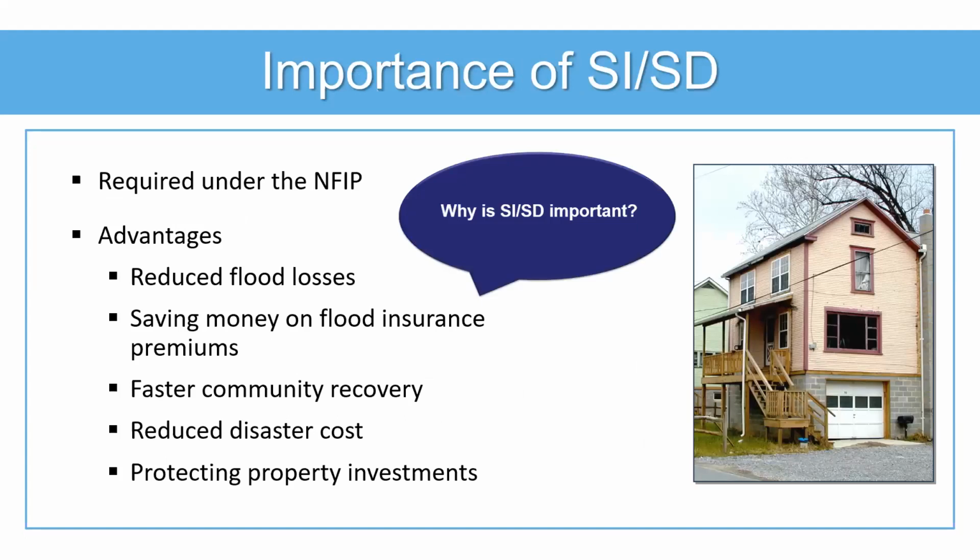Substantial improvement and substantial damage provisions in codes are really crucial. They've always been a part of the National Flood Insurance Program requirements. Like I said, they're really difficult to implement. They take a lot of staff emotional time.